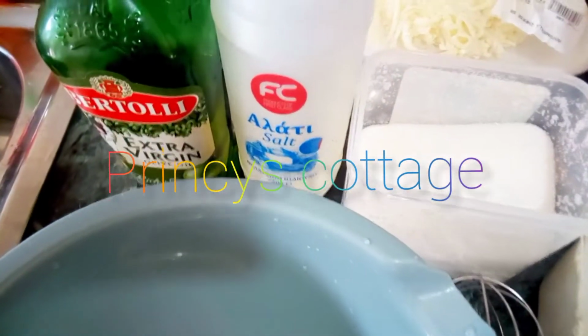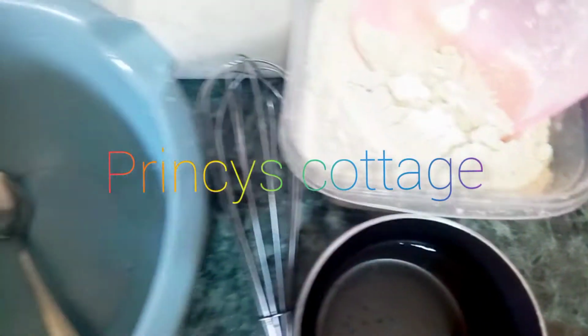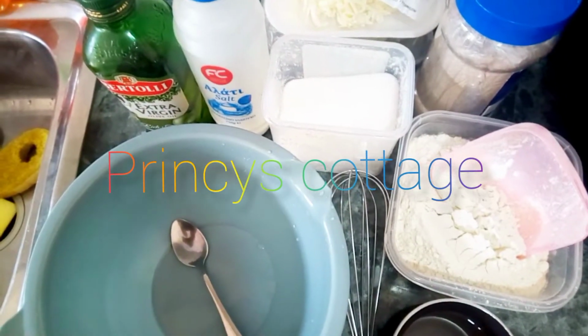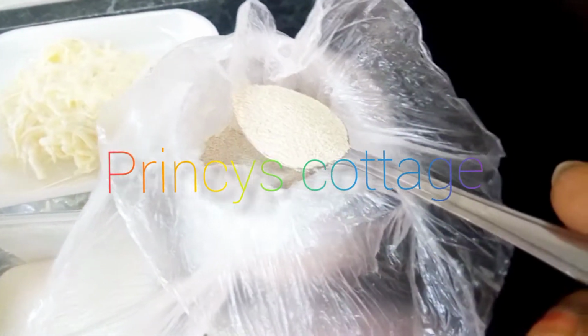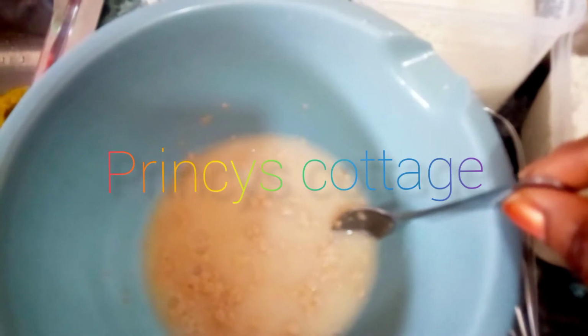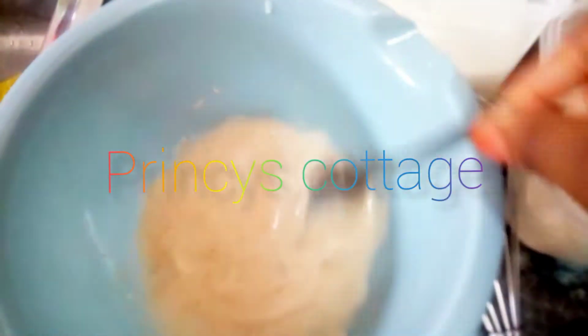Today, I'm about to make this beautiful pizza. Yes, I call it beautiful because it's going to be full of super duper healthy, colorful food ingredients that are good for your body. Yes, that is my own version. And trust me, you're going to love it.